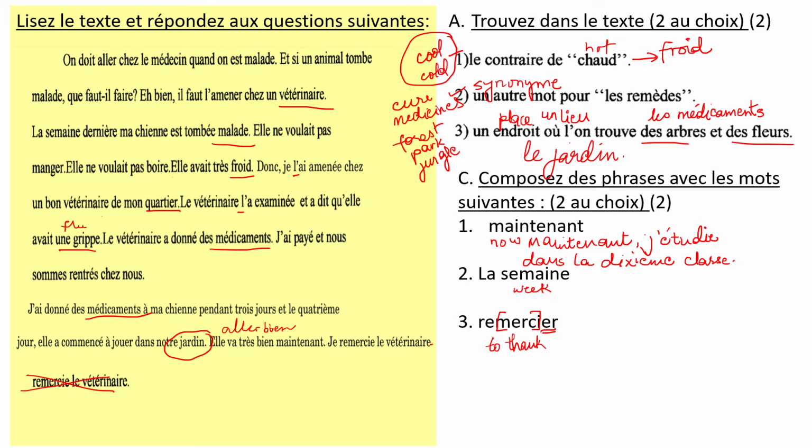Then la semaine is the week. Okay, so you can take a similar sentence here. You can say la semaine dernière. Please don't take an identical sentence because that may lose you your marks. Okay, I'll write it here. La semaine dernière, j'ai fait mes courses. Okay, last week I went shopping.